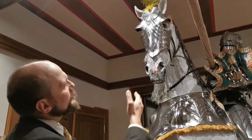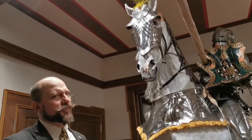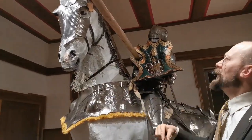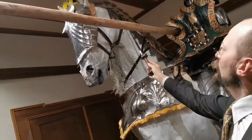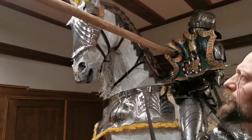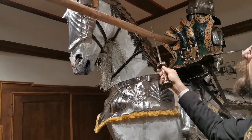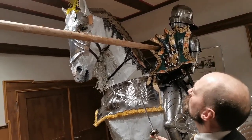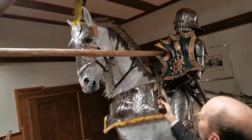Now this might mean that the crinet is actually not that important. It is a very difficult thing to make. So this whole neck articulation needs to work, and the horse needs to move its neck in quite a large degree of motion in order to be able to move correctly and to do everything it needs to do. So it's very difficult to get that to work.